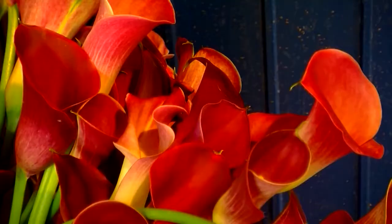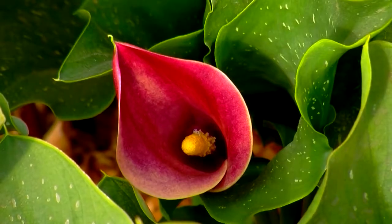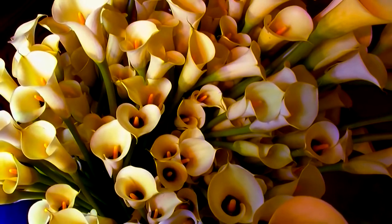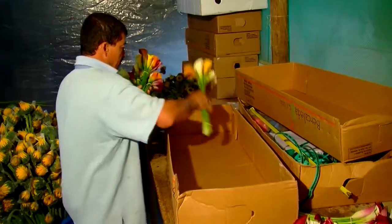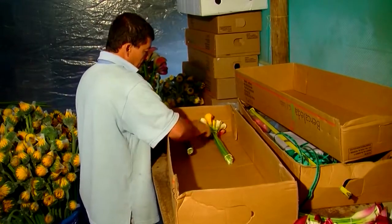Here on this farm, we have approximately 4 to 5 colors. We have orange, red, pink, cream with a black center, and yellow with a black center. These 5 colors are exported to different international markets, and we also sell them to international merchants that order them from us here in the Valley of St. Nicolas or in Bogotá.